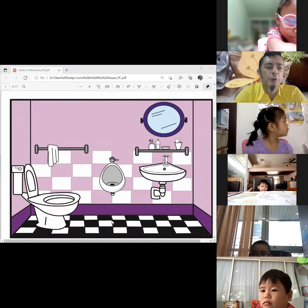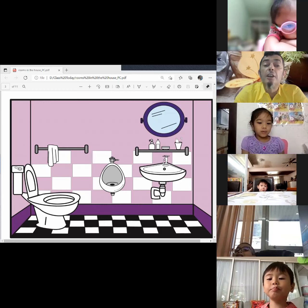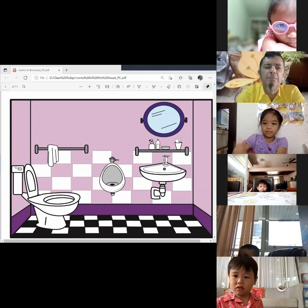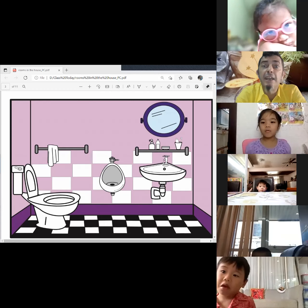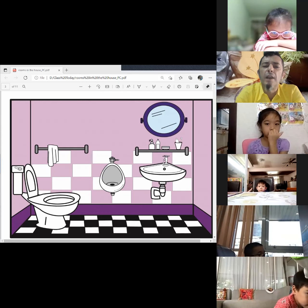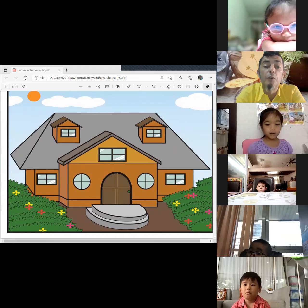The bathroom. This is the bathroom. Maybe the toilet. You can wash your hands. And you can look in the scary mirror. Are mirrors scary? Scary mirrors. You look in the mirror, you see monsters. Yes, so go to the toilet, wash your hands, and maybe brush your teeth.